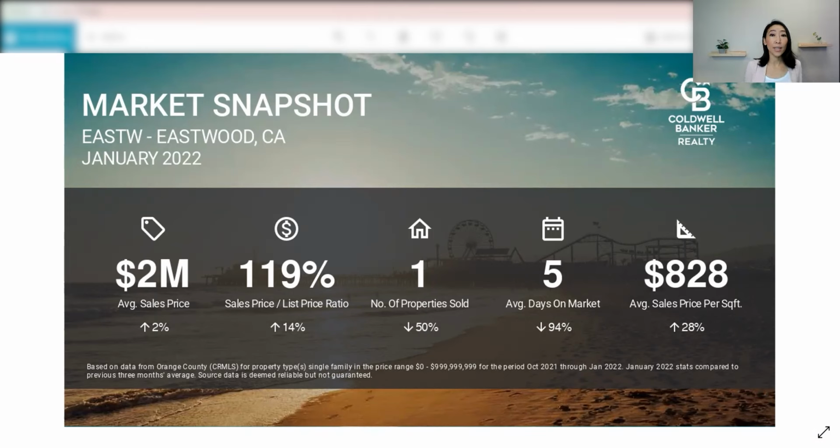In January, guess how many single family homes sold in Eastwood? One, just one. And that one home sold at $2,075,000. Let's look at single family homes in January in Eastwood Village. So how many single family homes were sold last month? One, only one. It sold at $2,075,000.